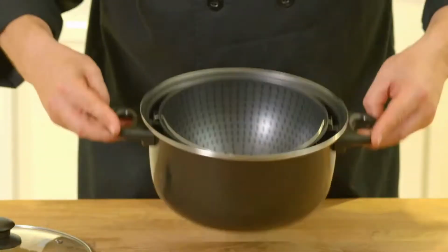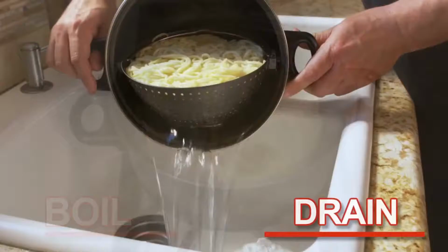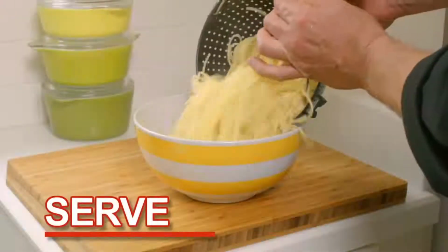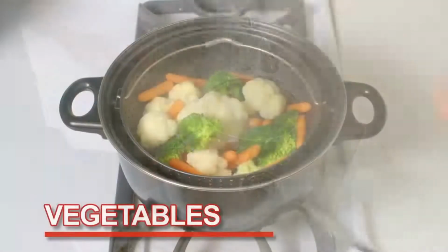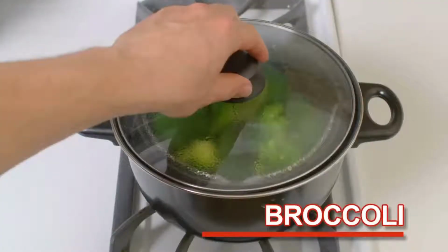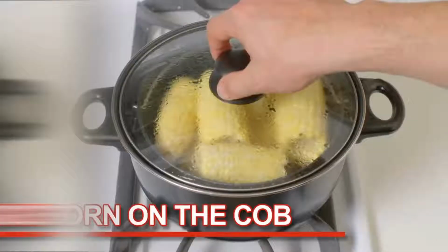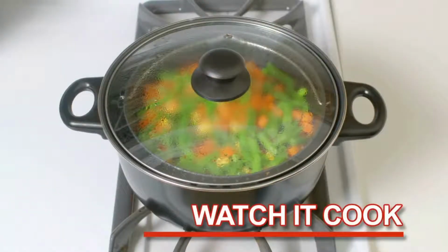Hi, I'm Jeremy Parker with the world's greatest pot. It's a cooking pot with a built-in strainer. Here's how it works. You boil your pasta in here, the water drains out, but the pasta stays inside. Just lift the basket and it's ready to serve. Now try this. Fill the pot with just a little water and use it for steaming vegetables. Steam broccoli, Brussels sprouts, asparagus. It's perfect for corn on the cob. And with the see-through lid, you can watch everything as it cooks.